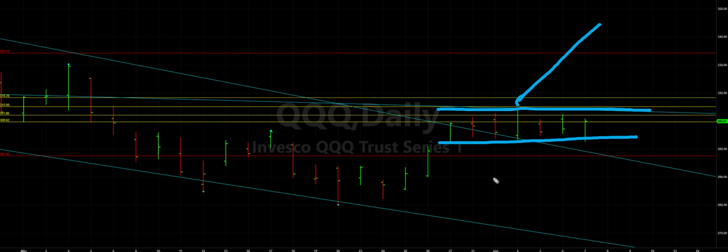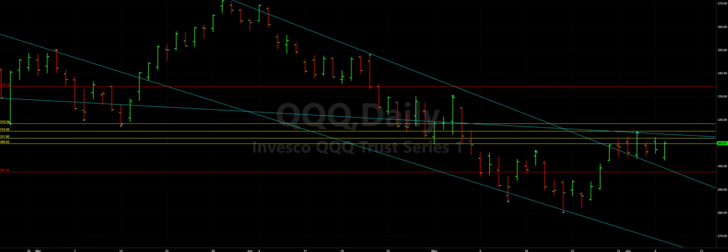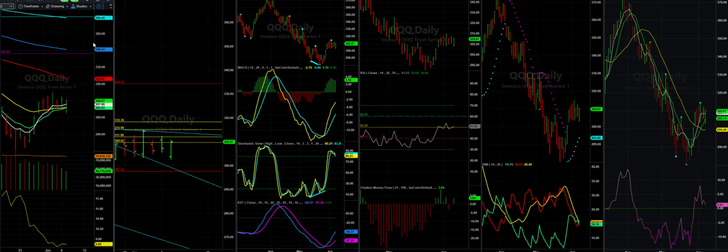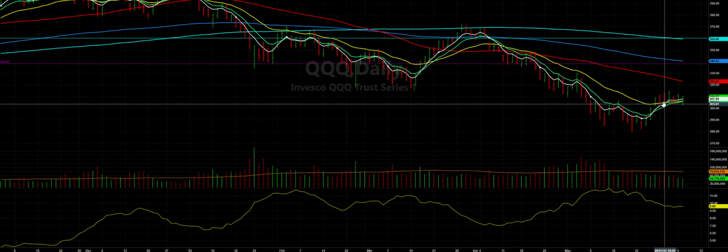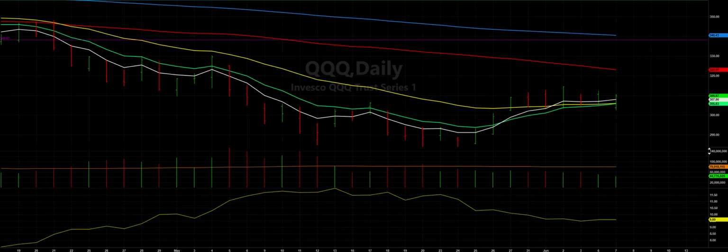315 is it. Okay, we got to come out of this sideways consolidation on some heavy volume. All right, that's just the bottom line. I don't want to get caught in just sideways up and down movement and get chopped up. Okay, so now on the daily chart, the moving averages don't look bad. We're finding support right at the 21. We bounced above the 21. We're above the 9 and the 5 and the 21. That looks great.